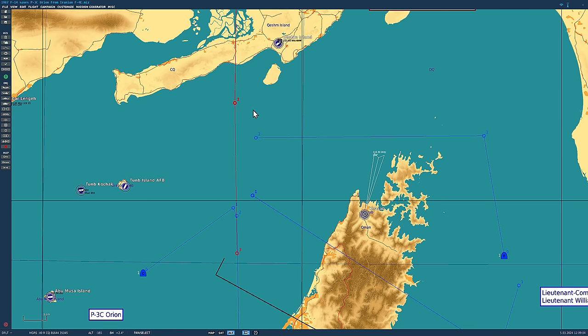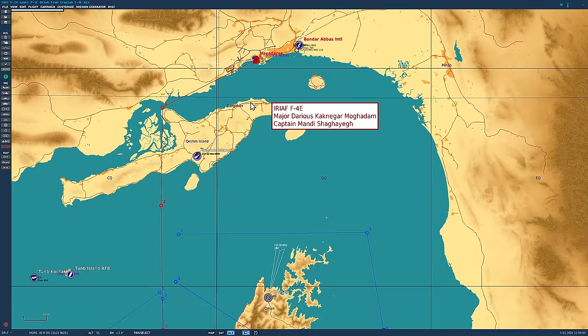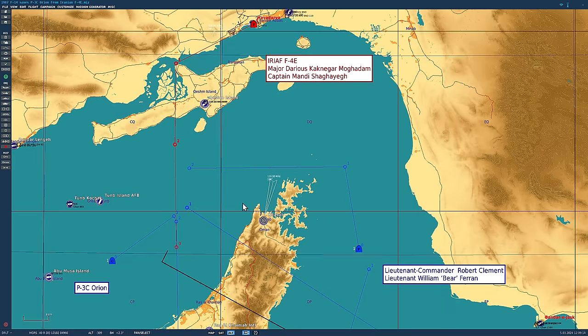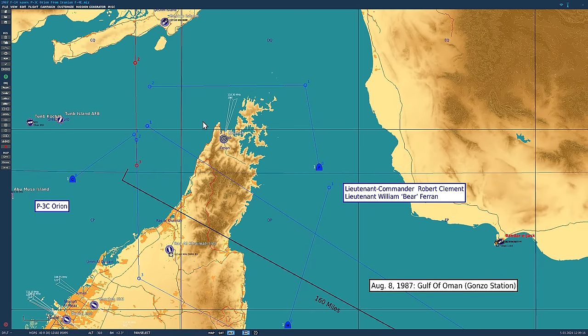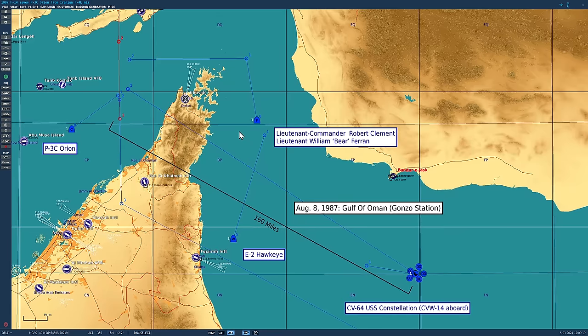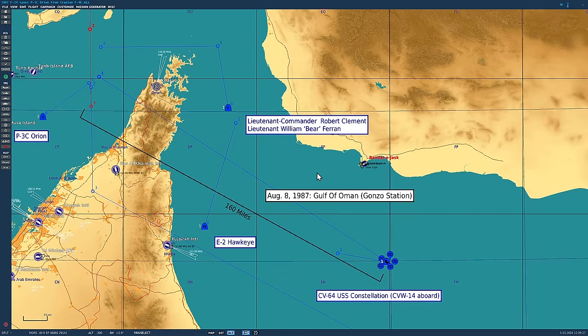The aftermath is that the Phantom returned to Bandar Abbas, or its military base. The Orion had a close shave but was not hit. And the F-14s returned to the carrier. Now, that's a happy ending. There was a lovely big dogfight and no one actually got shot down, but it didn't really end happily.